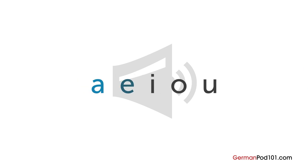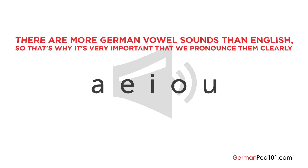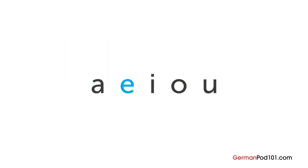A, E, I, O, U. As you heard, these vowels don't sound that different from English. One thing to note, though, is that German vowels are pronounced much more clearly than English. We also have more vowel sounds than English. So that's why it's very important that we pronounce them clearly. Unlike English, we try to maintain a constant pitch from start to finish without tapering off. A, E, I, O, U.